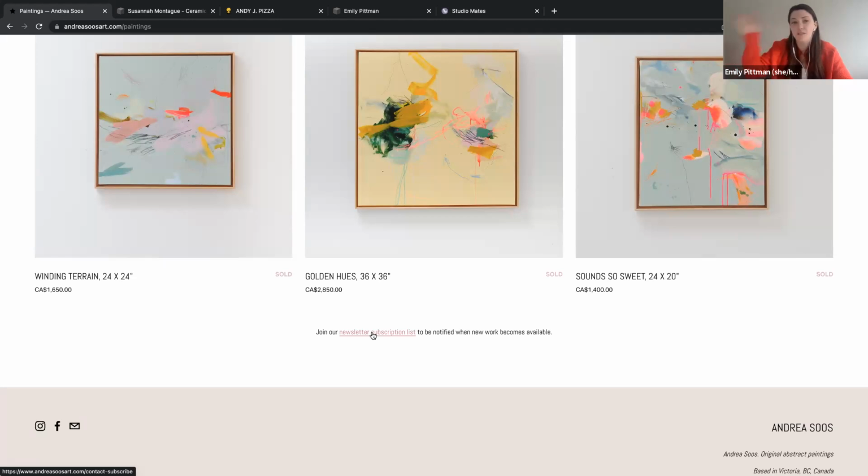So another thing is when you sell work, you don't necessarily have to take it off. Oh, well, that's sold, I'm going to take it off the website. Leave it up there. Put that little nice sold sticker on it. It's a great strategy for building that sense of value in your work.